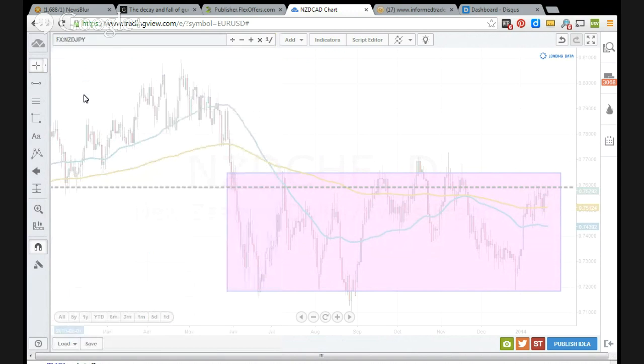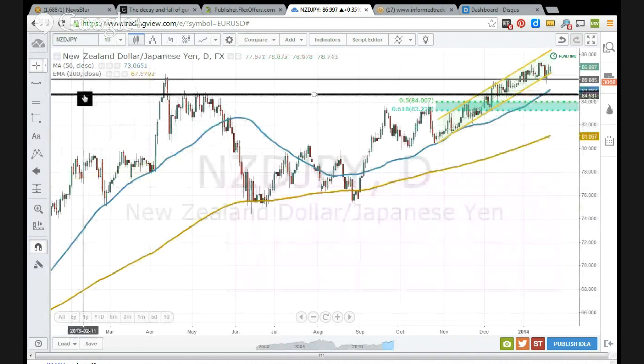Okay. Kiwi Yen. Yeah, I'm not out of all the yen pairs, so some people may find it interesting to buy it at the bottom of this channel. I'm sticking with Euro Yen. I like that way more than the channel trade here, as well as Aussie Yen, which I'm going long on.